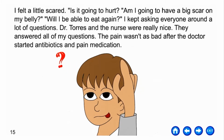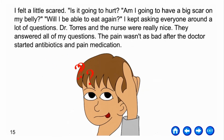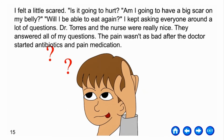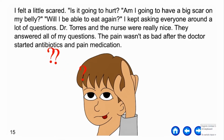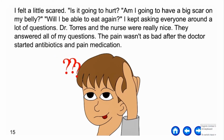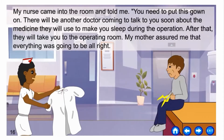I felt a little scared. Is it going to hurt? Am I going to have a big scar on my belly? Will I be able to eat again? I kept asking everyone around a lot of questions. Dr. Torres and the nurse were really nice. They answered all of my questions. The pain wasn't as bad after the doctor started antibiotics and pain medication.